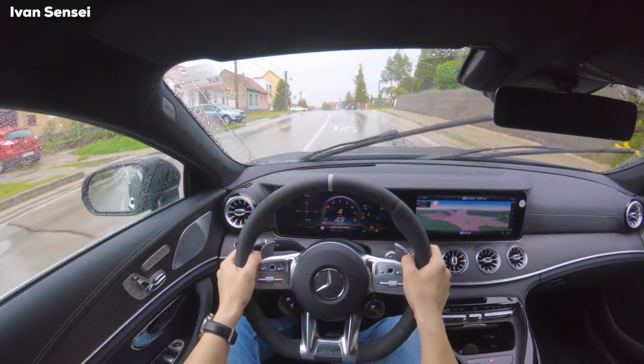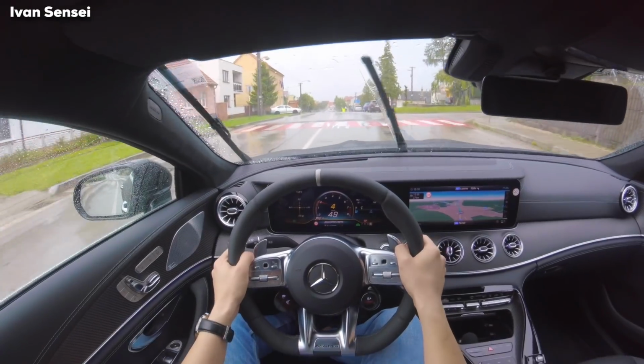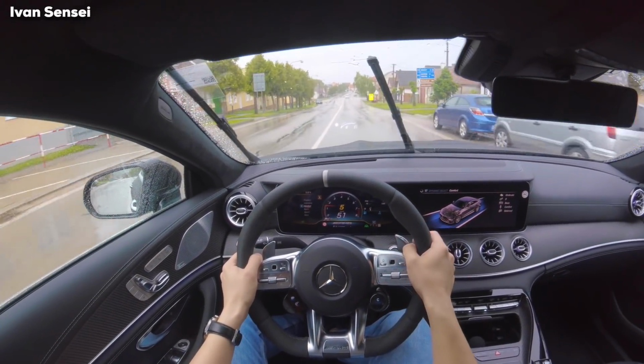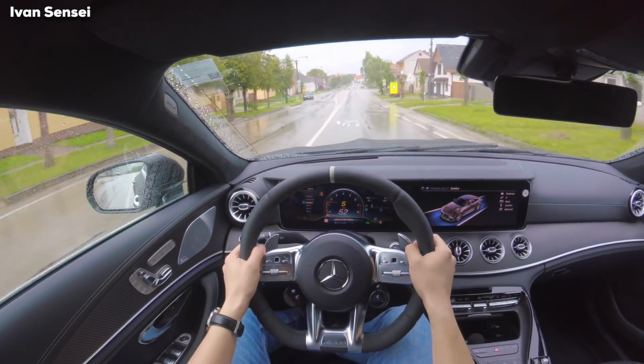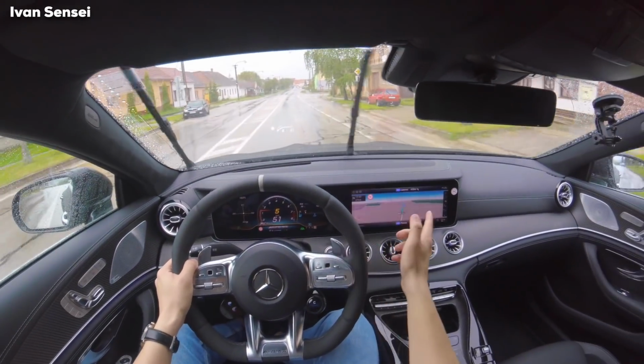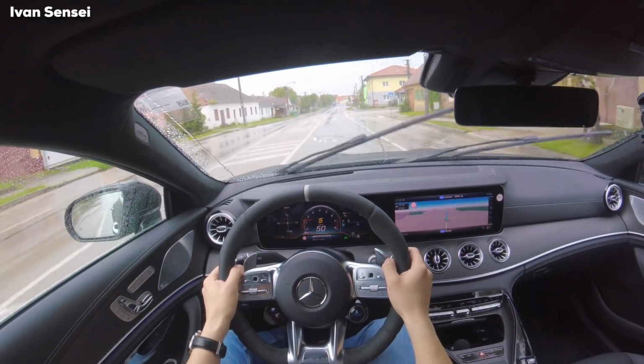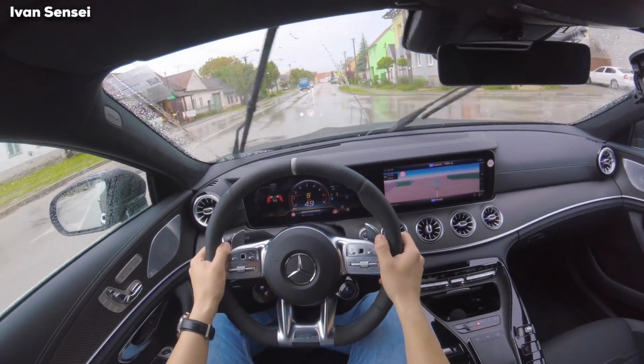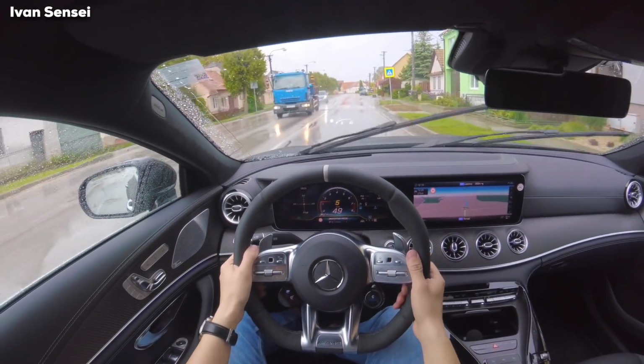So yeah, if you drive like this, it's like a normal car. I'm just gonna put it in comfort. You have also slippery mode, but I'm not gonna try slippery because it's not like snowing.